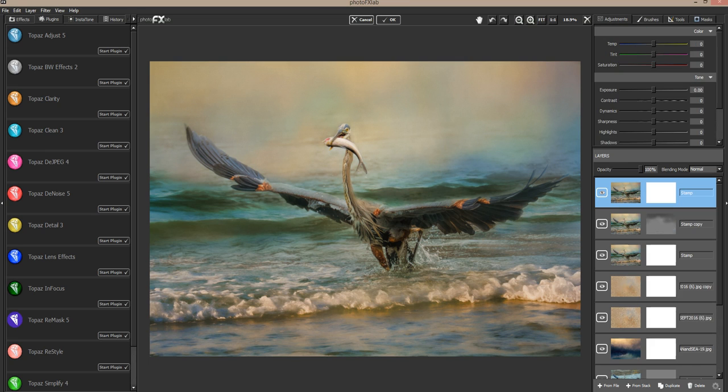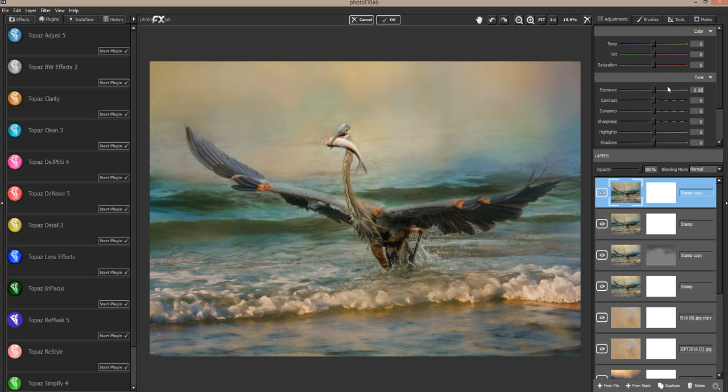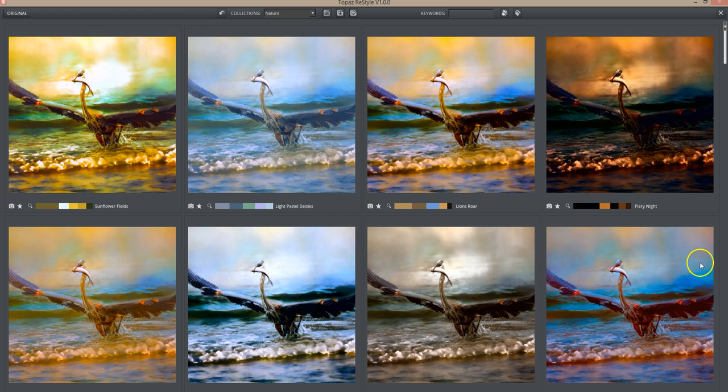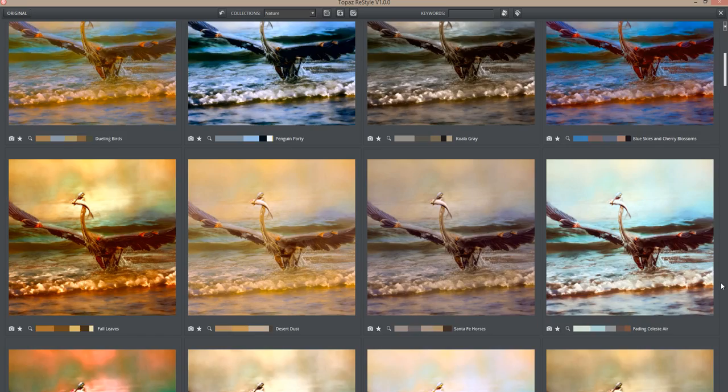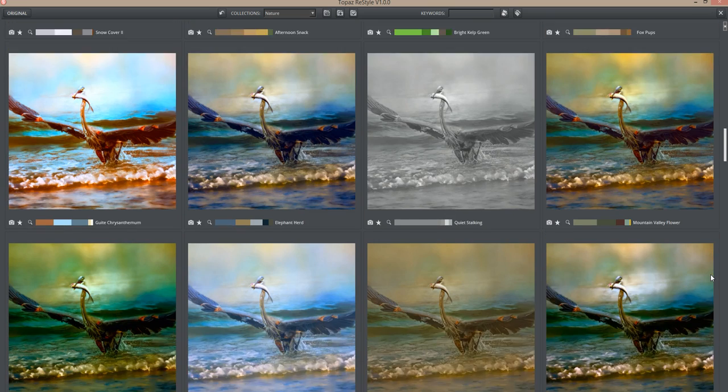And after it gets merged, I'll duplicate it again. Always work on a duplicate so you can save your other one. I could also bring exposure down if I wanted. And then play with some, well, I could do a vignette, but I don't use those a whole lot. Sometimes I'll go to Topaz Restyle to see if I like any of the color tones it may come up with a little better. They're usually pretty harsh, so I can't run them at full opacity. They put very strong highlights and darks in there. But I like to scan through here and see if there's anything I might like better.